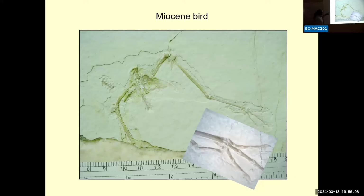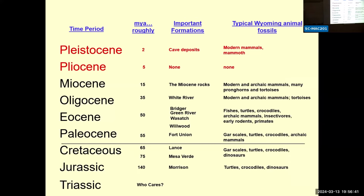And I haven't said much about songbirds because back in the Eocene, there was no such thing as a songbird. We're now in the Miocene, and one of the few Miocene bird fossils from Wyoming is probably a songbird. We had this thing on loan to a fellow in Georgia, and he got as far as being able to tell me it's probably a thrush, just like your modern robin. And then he got an administrative job, and then he retired, and that's all we know.